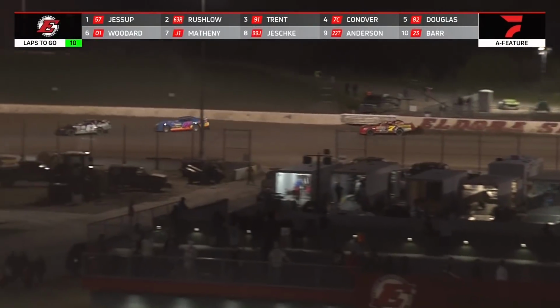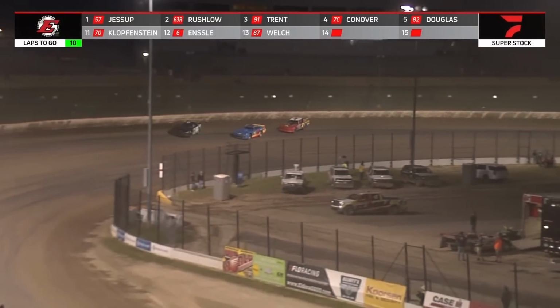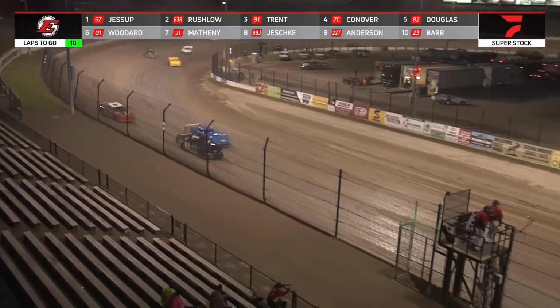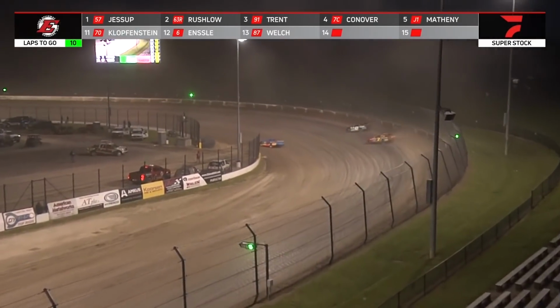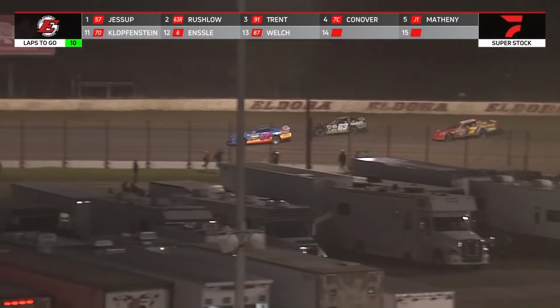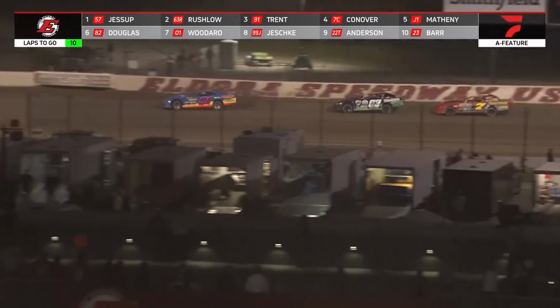The front 3 nose to tail into 3 and 4. All 3 of them go right up on the high side. Rob Trent now tries to go low to look to make the pass on the inside for the lead. Rob Trent goes to the bottom, tries to slide up to take the lead. Rushlow, though, with that momentum on the high side, Rob Trent cuts him off and takes the top spot off of 2.